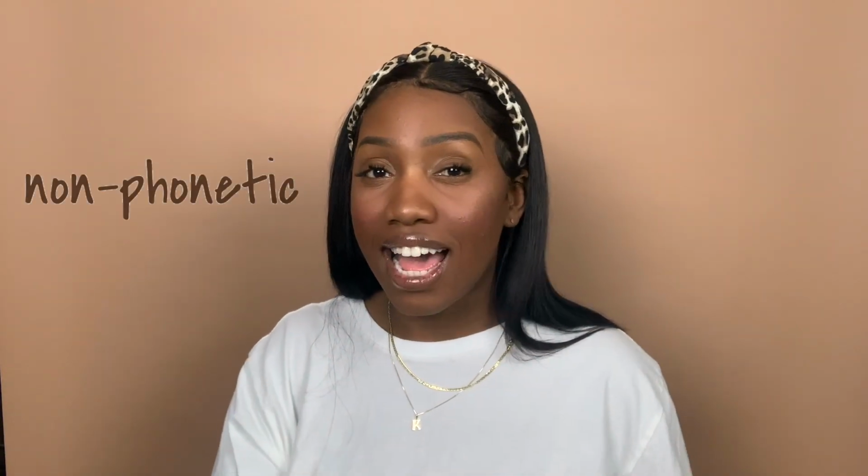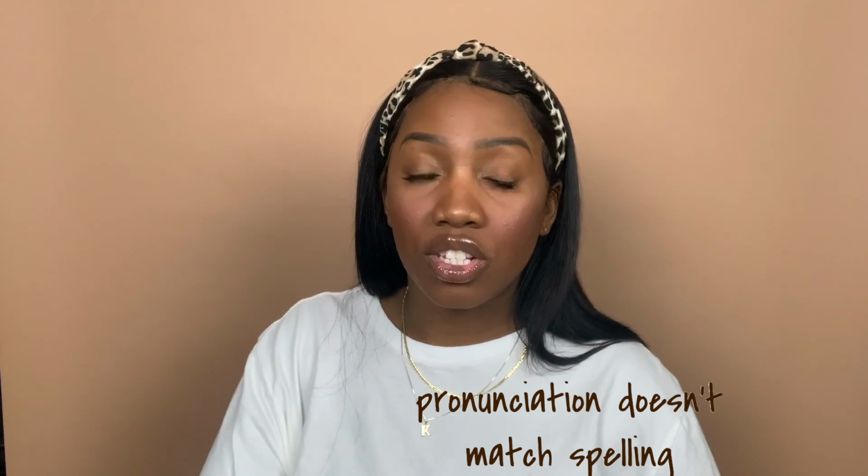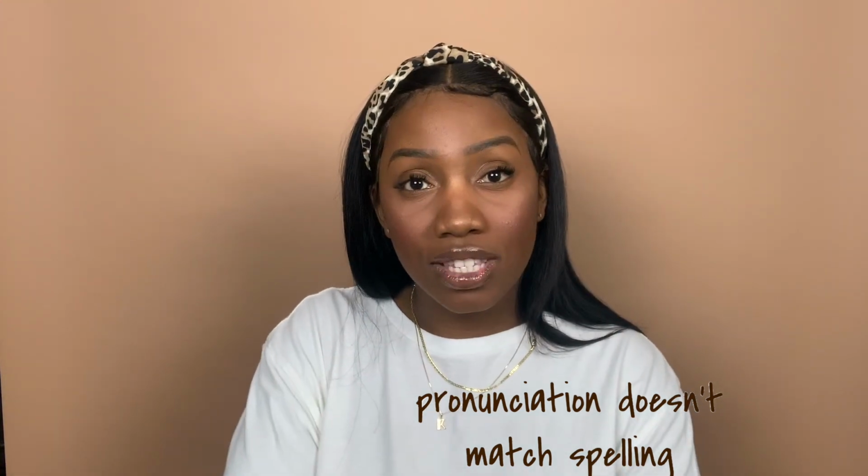The second category of sight words is the non-phonetic category. So these words don't really follow standard phonetics. You are not able to sound them out. Memorizing these words with the unnatural spelling is going to be really helpful when it comes to reading with accuracy. So that is pretty much what sight words are. I'm sure we all already know what they are.